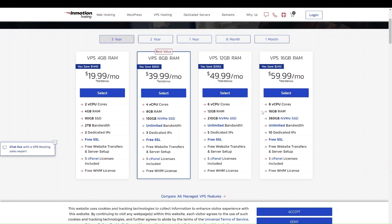If you buy it for the 3 years, it's still cheaper than HostGator's most expensive plan, and you get a lot more out of it. But again, what you want to consider whenever you are picking your plan is to see where your site is now. How much traffic you have is the most important thing, and how much you can scale up.